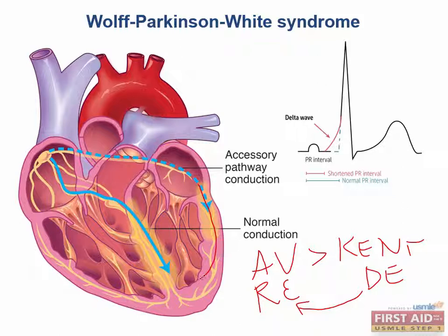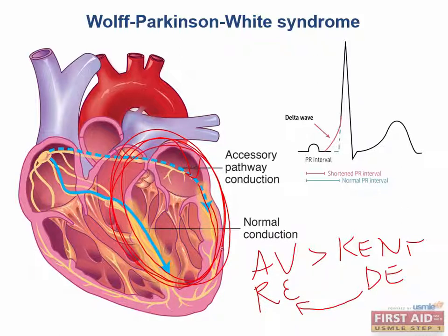Now we'll create a huge loop of depolarization that will go from the ventricles back up into the atria. This is extremely dangerous because the depolarization can then come back down the opposite side of the connection and depolarize the ventricles again and loop over back on itself. This is dangerous because there's no AV nodal delay for diastolic filling.